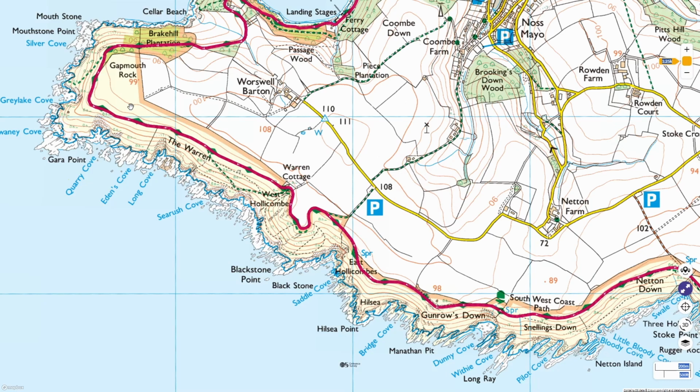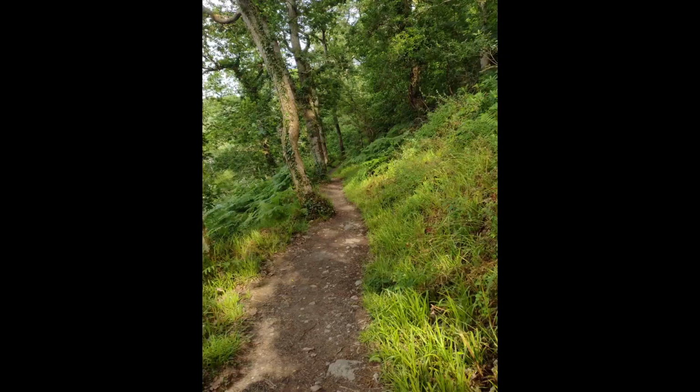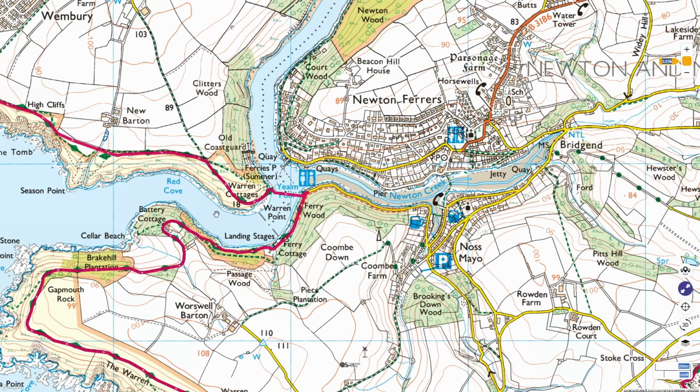The nice thing about this path is that at points you can look forward to where you'll be and also look back to see where you've been, because of the way that the coast curves around the Yealm Crossing and Newton Ferrers. There's some really nice woods here. Loads of boats moored in this channel.